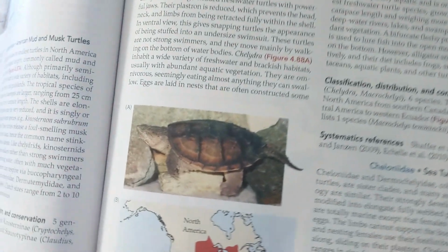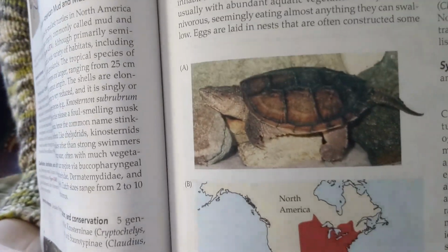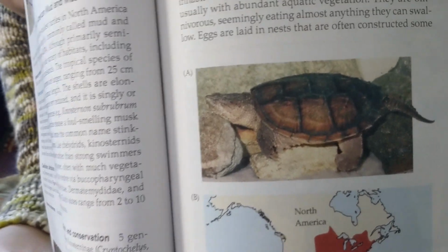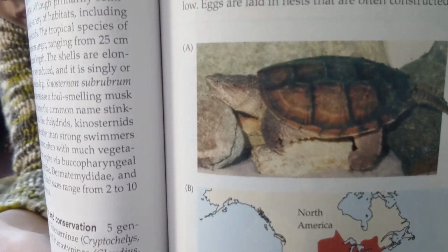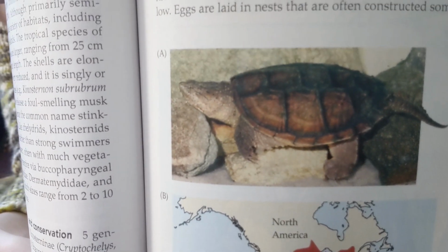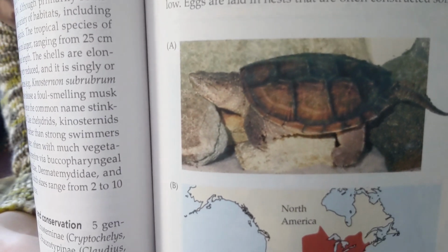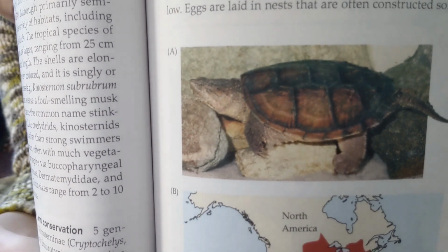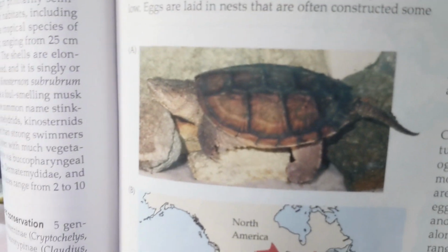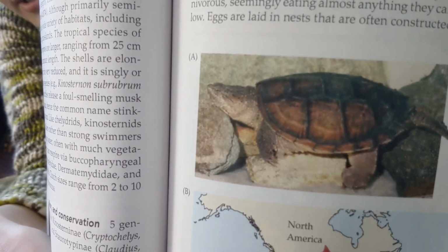And here's another familiar one. This is the North American snapping turtle. You can see by its feet that it is webbed, so that's because they live in the water, but they also have really strong claws because they've got to be able to dig and bury themselves in the mud or to lay their eggs. It's an alligator snapping turtle.